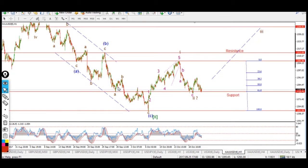Now, have we completed wave 1 and wave 2? And that is what is being suggested by Friday's action. We got quite close to invalidating that short-term impulsive rally here. So we'll see on Monday.